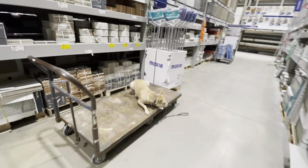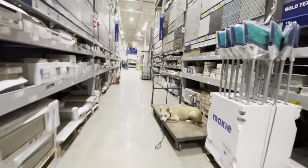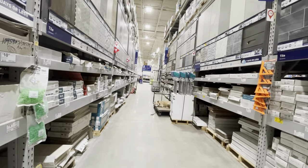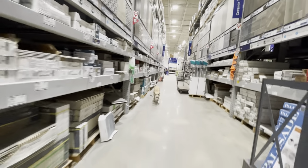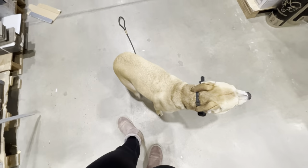Good, that's what I was looking for. That settled position, chin down. Good boy. With a little help from Lowe's and AARP, Jackson. Come. Good boy. Good boy. Sit. Nice work.